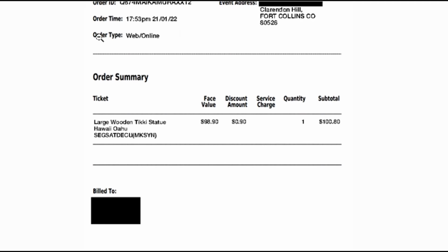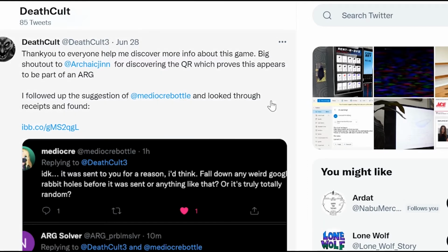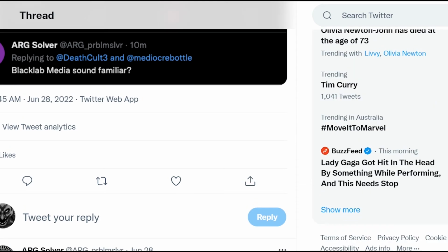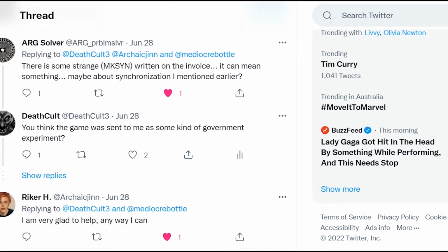Large wooden tiki statue, and then underneath SEGA Saturn MK sign. Okay. Blacklab Media, sound familiar? There's some strange MK sign written on the invoice. It can mean something.